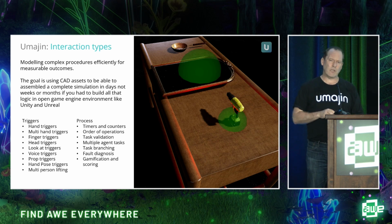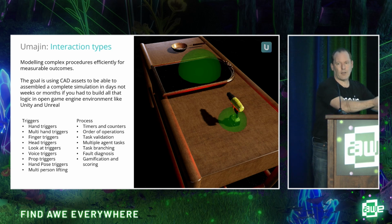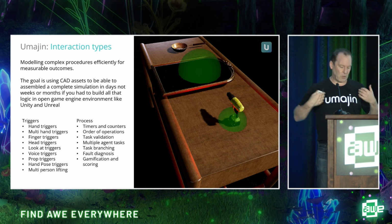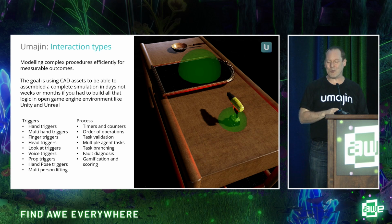We've got the multi-hand triggers, so this is where you're required to use two hands to do a job, and you might have specific hands needing to be placed in specific spots. Those hands may be interchangeable, and that can really vary depending on the type of part you're dealing with. And then within that, we can actually check for the body posture. So we can mark you down, for example, if you reach out and reach away from your body, because we're tracking the head, so we know where the rest of your torso and your body is placed.